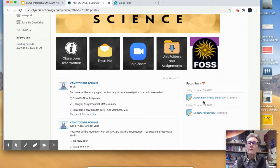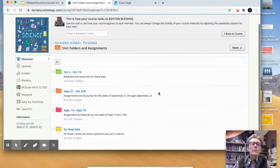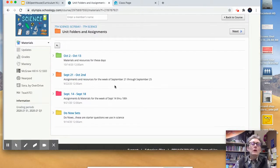So if they have an assignment that we're working on, if they have a quiz coming up, if they were currently working on both of these assignments simultaneously in class, they're listed over there. If it's older work or they need help with those assignments, they can go to the unit folders and assignments right here. For me, this is set up by time. So the days that we worked on it in class or the days that it was assigned.